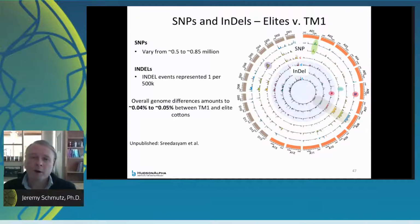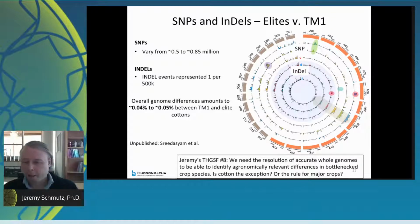But for the most part, we're really looking for needles in the haystack. And can you imagine doing this in 444,000 contigs? So my take home number 8 is we really need the resolution of accurate whole genomes to be able to identify these agronomically relevant traits in bottleneck crop species. Is cotton the exception or the rule for major crops? That's a take home assignment for you to figure out.